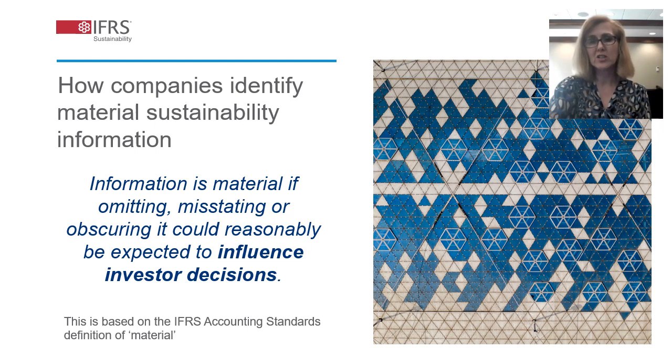Companies identify which information to disclose to investors using the concept of materiality. We use the same materiality filter that's applied in preparing financial statements, so it's the same concept that those applying IFRS accounting standards are familiar with. To assess if the information is material, you need to assess if it was omitted, misstated, or obscured by other information, which means that it has the same effect as if it were omitted. It could be reasonably expected to influence an investor decision. Why is this important? Because we want to make sure that our standards enable companies to communicate the important information to investors in the market efficiently and effectively.